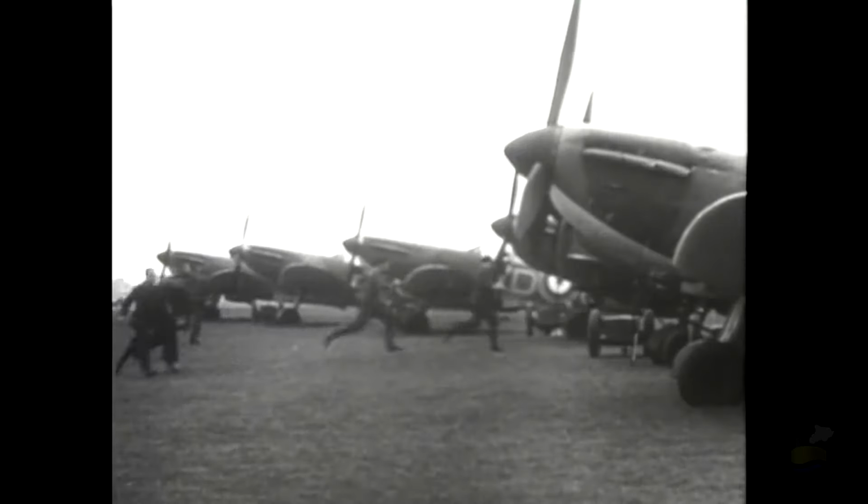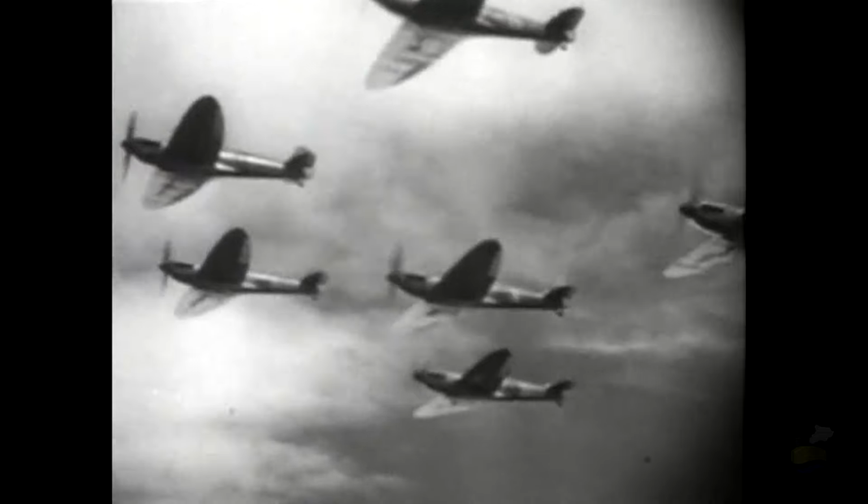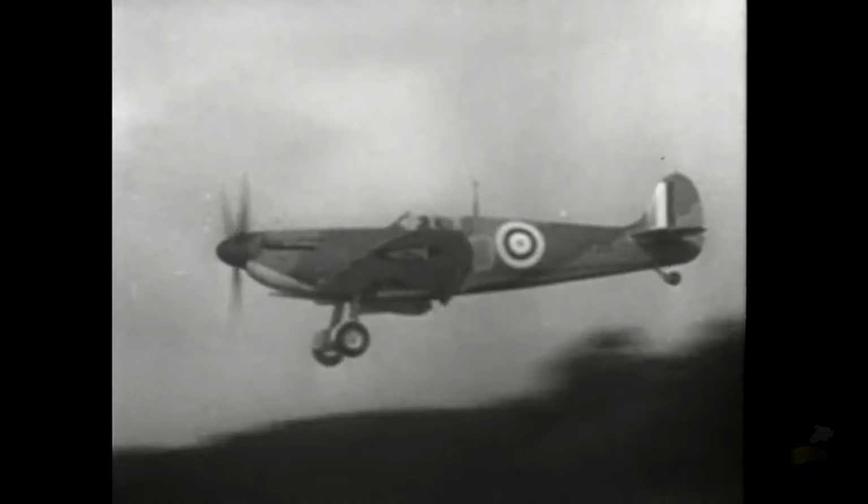The lessons that Supermarine would take away from everything they built up to and including the S6 would give birth to one of the most important planes in British wartime history, the Supermarine Spitfire.